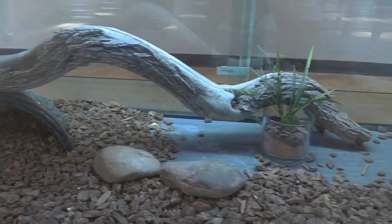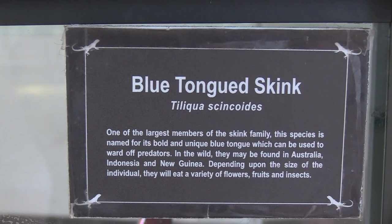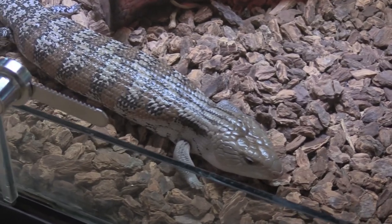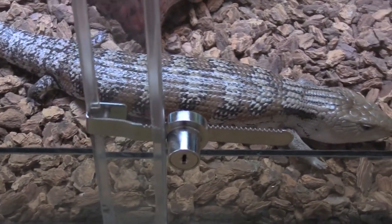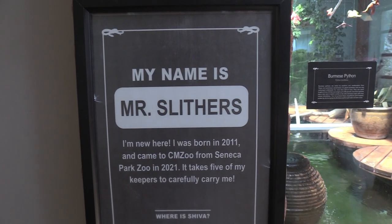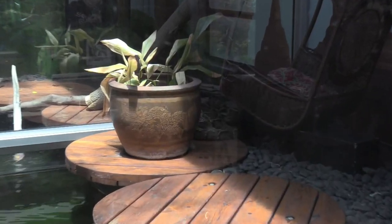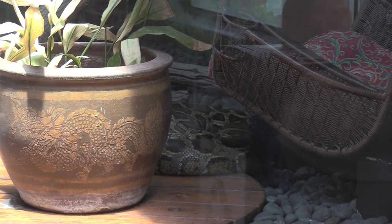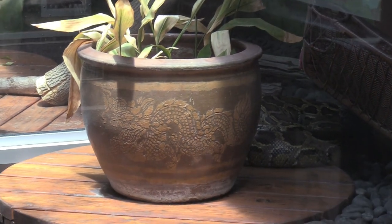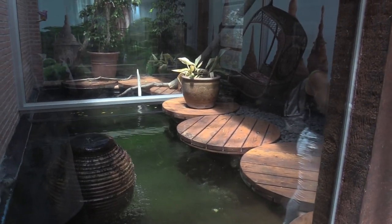So you got some really interesting habitats in here. That blue tongue skink. Go. So the Burmese python is called Mr. Slithers. I like that, Mr. Slithers. Very nice. I like its habitat also.